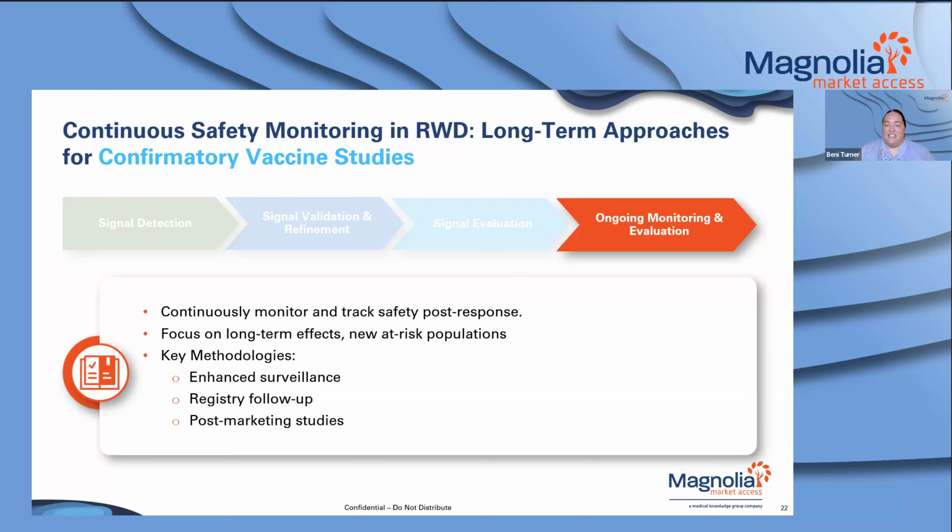The outcomes of this are detecting emerging risks earlier, confirming and ruling out previous signals that have been pulled in, and then making informed decisions about vaccine use in different population groups, including special populations or in response to evolving viral variants.